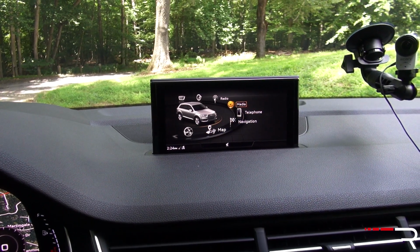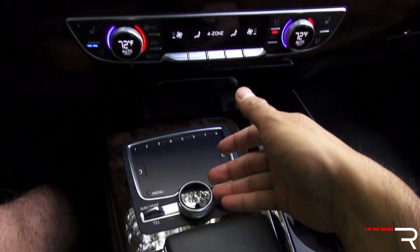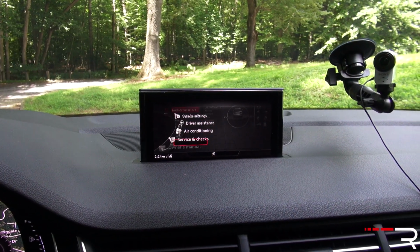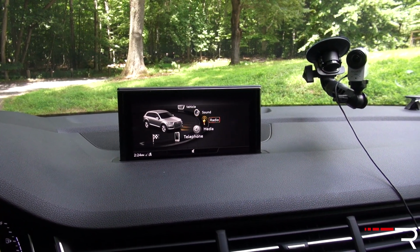I showed you the map. Obviously it has Google Earth. This control here goes to your vehicle's information. This will show what drive mode you are in. If you flip the little controller here to the left, that'll allow you to change so many different things. I mean, with any luxury car, you can literally make so many adjustments to the entire vehicle itself, just kind of customize it to your liking.